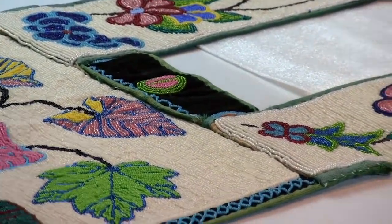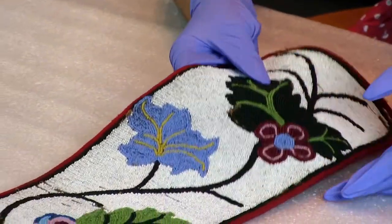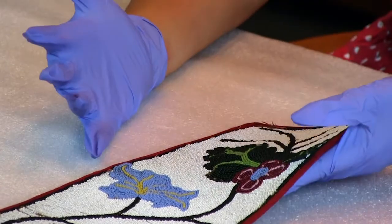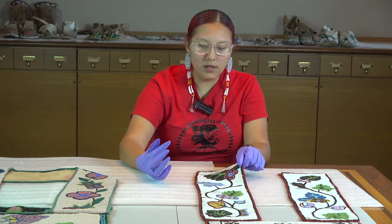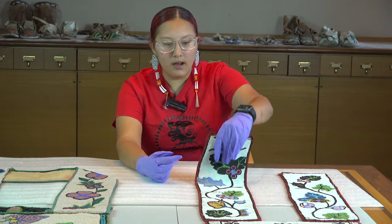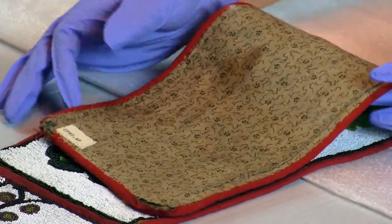And then this is the bias that I was talking about before, that thick bias, and it comes in red and green. Those are the only colors that I've seen them in, this red and this green, but it's real thick, and it's not like the bias that we have now. And then on the back we have a calico print, and that would have been traded.